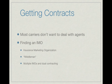Taking a licensing exam, it's on the Department of Insurance website. You can probably figure it out. Getting contracted is a real pain if you've never done it before, because it's really tremendously confusing. And the fact is, all these different IMOs that you're calling, they want your business. They're not going to help you out with a lot of information about how other IMOs work or why you might want to work with them.